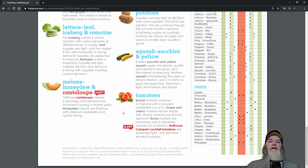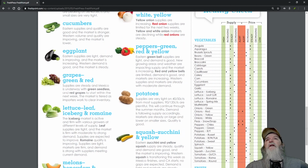And here we go with our tomatoes. Round market continues to improve with increasing availabilities out of Florida. Grape and cherry markets remain stable with steady volume and normal demand. Roma markets are increasing due to declining volumes out of Mexico. And we got an alert on hothouse. Cocktail tomatoes are extremely tight and demand exceeds supply. And these are tomatoes that are grown in a greenhouse, if you didn't know.